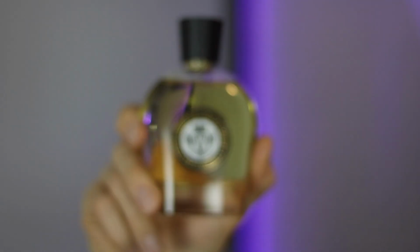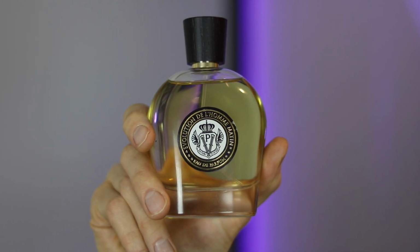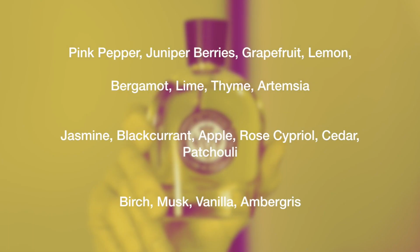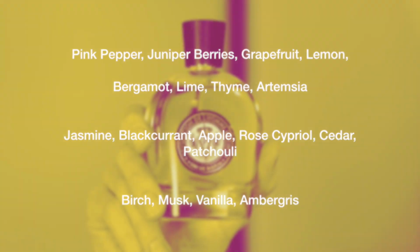So, let's start off by taking a look at the notes. Pretty complex set of notes for this. I'll reel through them pretty quickly. In the top, we've got pink pepper, juniper berries, grapefruit, lemon, bergamot, lime, thyme and artemisia. In the mid, jasmine, blackcurrant, apple, rose, cypriol, cedar and patchouli. In the base, birch, musk, vanilla and ambergris.